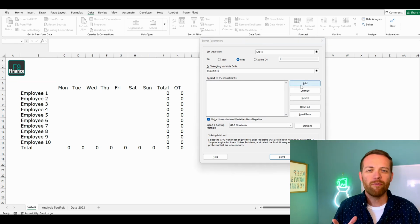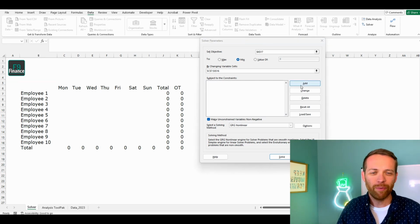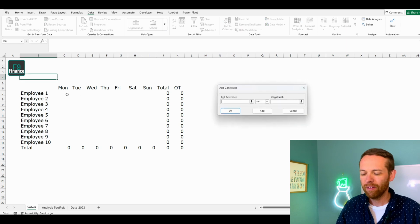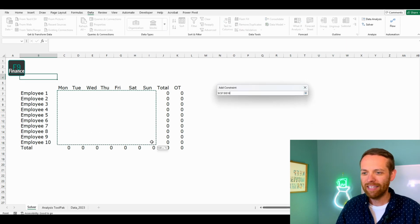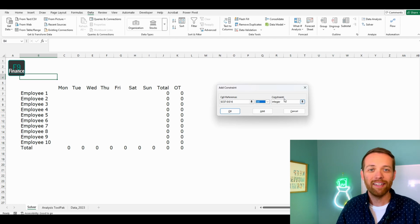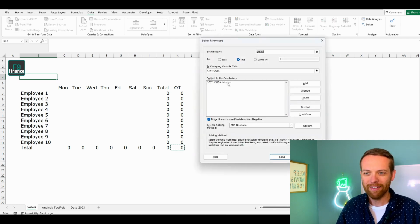So the first constraint we want to add, since we're working with labor hours and we don't want to schedule people partial hours, is that we want everything to be a specific integer. So we're going to go ahead and add our first constraint. We're going to say we want these cells to be an integer. So the constraint is that they all must be a specific number. Hit OK, and that's been added.